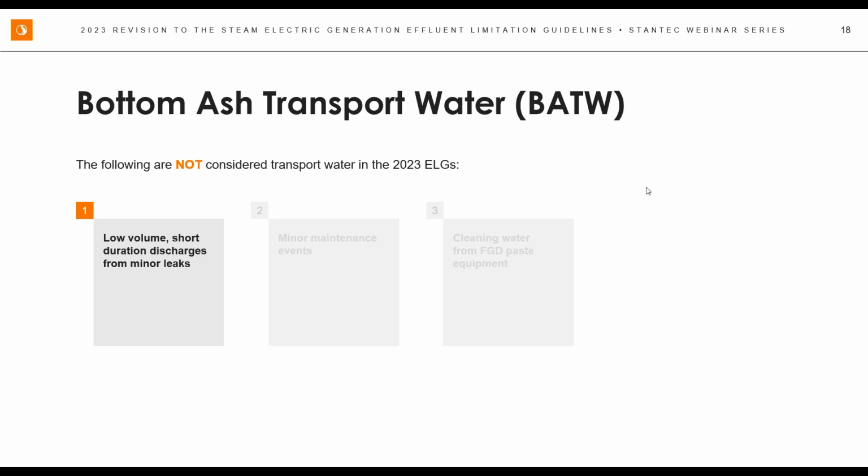So continuing on with bottom ash transport water, the following per the 23 proposal are not considered bottom ash transport water. Low volume, short duration discharges from minor leaks. Now, the question is raised, well, what exactly is a minor leak? Minor maintenance events. Once again, a need for definition. And then anything that is considered cleaning water from FGD paste or encapsulation equipment.